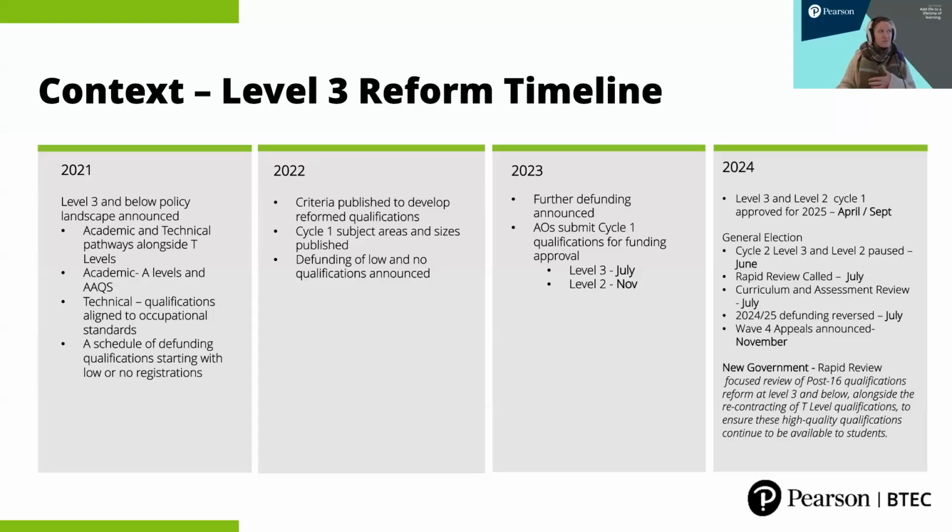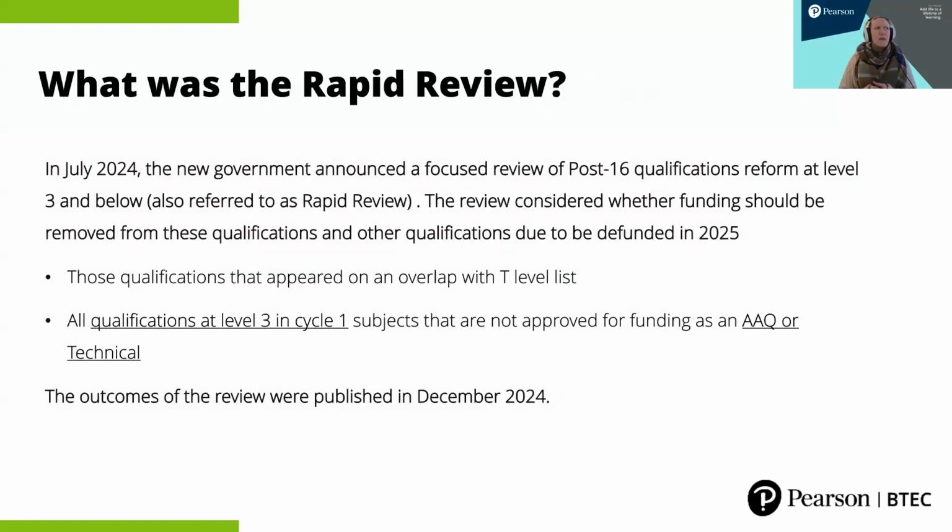The idea behind this rapid review in 2024 was that it would be a focused review of post-16 qualifications at level 3 and below. It would really consider where funding should or shouldn't be removed in qualifications that were due to be defunded this year. It particularly focused on qualifications that appeared to overlap with T-levels, and also on cycle 1 qualifications that weren't approved for funding, either as an AAQ or a technical qualification. The outcome of that review was published in December 2024, just a few weeks ago.